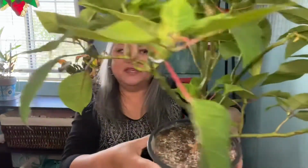But I want to talk about this poinsettia also. I'll show you. Look at the red coming out. And this is from hiding them in the closet. See the red? Oh, nice. Look at all the red. It's starting to get redder. Look at that. I'm thinking, how come the other leaves are not turning red? Not all the leaves are going to turn red. If you get a new one from the store, they're not all red.